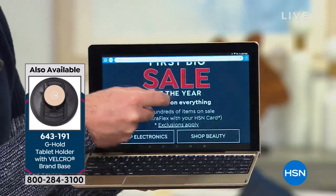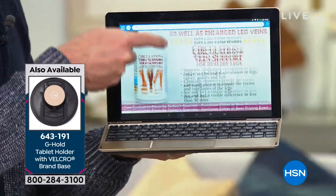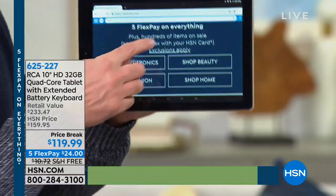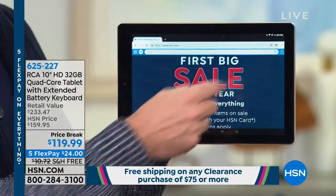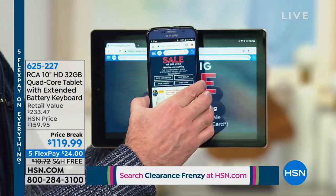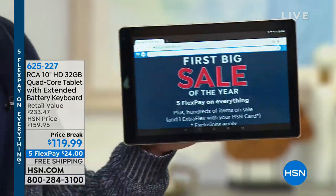You know what that means? It means you're not always worrying, do I have enough battery life? Do I have to plug this in? Can I go? You can be on the go, no problem. If it were just the tablet, I have to say, it would still be a fabulous deal. Because of the screen size, this is our number one selling screen size at HSN. Just to give you a little example, this is about a 10-inch screen, so it's roughly 3.5 or 4 of your phones across.